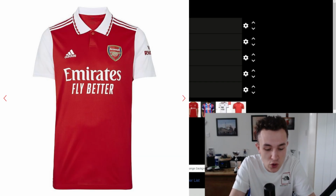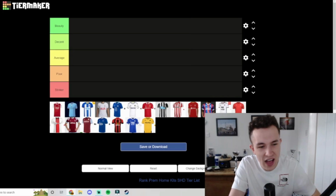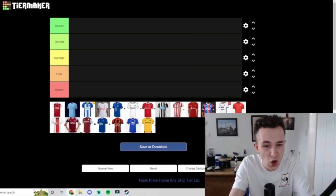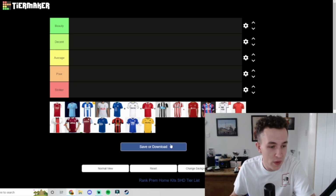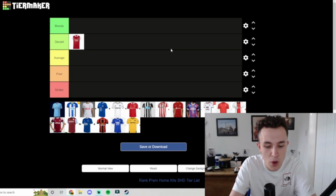I think Adidas have done a pretty decent job. There's not really much you can do with red and white. Adidas and Nike are usually two kit providers that give you fairly basic kits. I don't think they've done anything wrong with this. They've got the collar on there. I think it looks quite smart. I think we're starting out with a decent kit here from Arsenal.